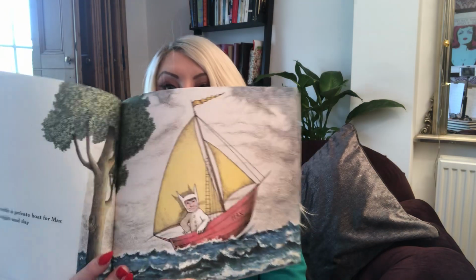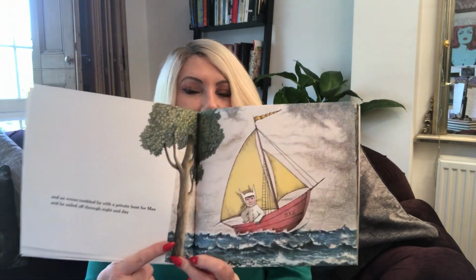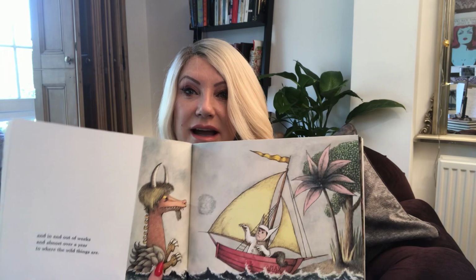And an ocean tumbled by with a private boat for Max, and he sailed off through the night and the day. How can you tell that it's Max's private boat? What's strange about this picture? Would you normally see a tree growing in the middle of the ocean? And in and out of weeks and almost over a year to where the wild things are. This is Max's first encounter with a wild thing.